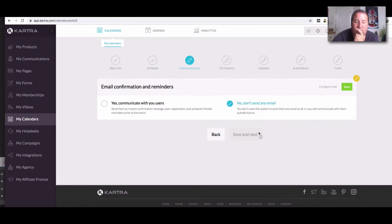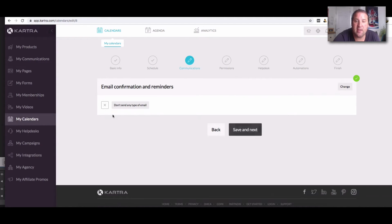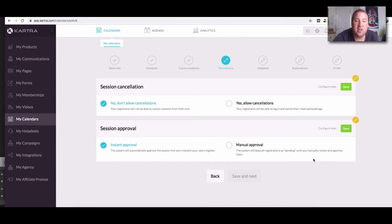And then you can actually send a confirmation email again from here. But since we're actually sending out a sequence of 3 or 4 emails, we're going to put no. Okay, you can obviously just put one here if you want to. If you're just sending out one email, you can do that and not have the sequence. And then don't allow users to cancel. Well, I always do because people want to.